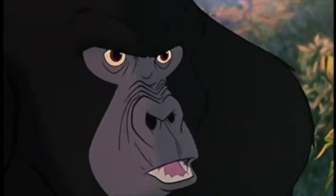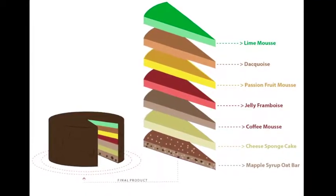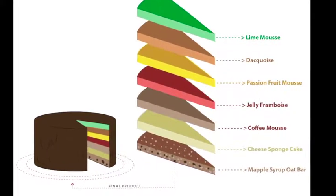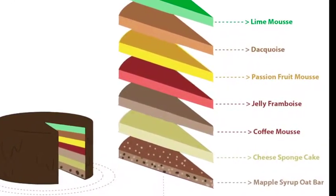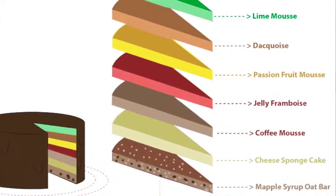the gorilla troop. For our Entremet, we're going to make a maple syrup oatbar, followed by cheese sponge cake, jelly framboise in between coffee mousse and passion fruit mousse, dacquoise and lime mousse.